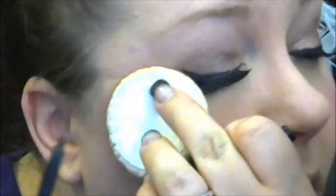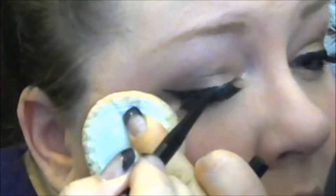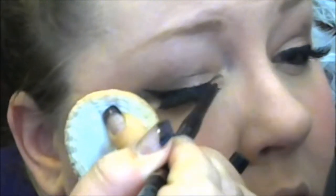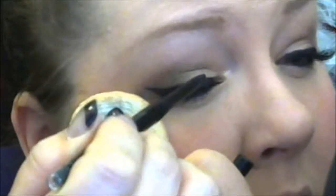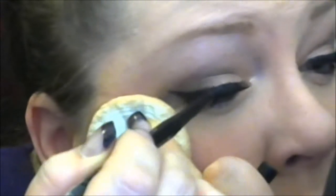Now that my lashes are dry, I'm going to take my Exaggerate eyeliner pencil again from Rimmel. And I'm just going to go over my lines from my glue. Just to camouflage them a bit. And there we have the eyes and everything done. Zoom out.